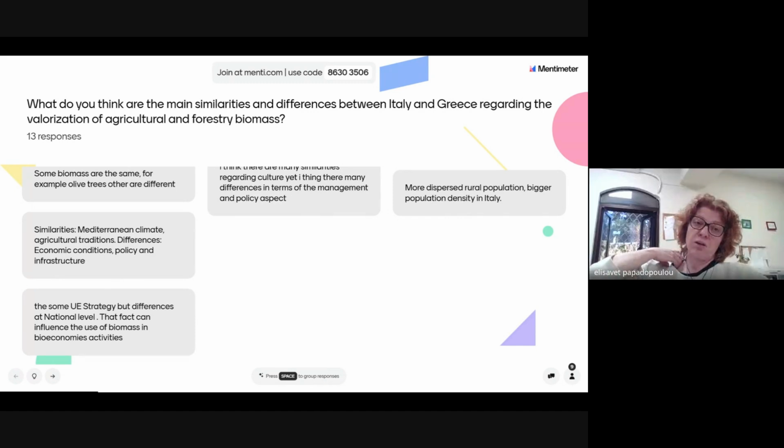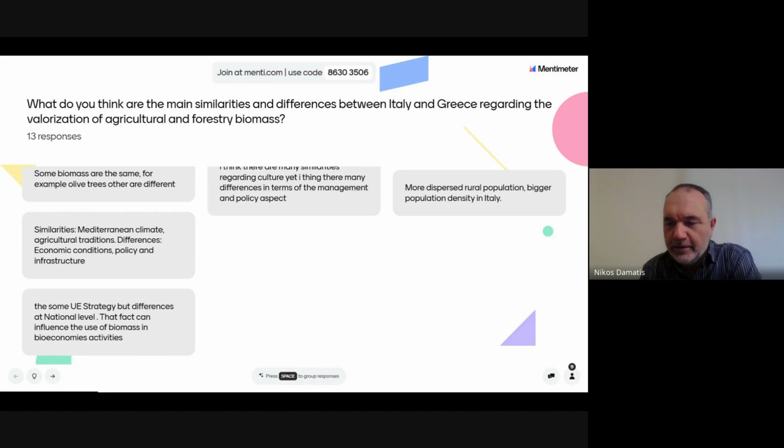Yeah, this is something that we hear a lot about, the inadequate quantities of biomass. But I think it means that we have to concentrate more on collaborations. So if a few farmers come together, then it makes sense to valorize their bio-waste. But anyone on their own, not so much. Exactly, it's a cultural issue. And I think Italy has a long-standing cooperative culture, maybe better than it is in Greece. And that explains why residues could be more easily exploited in Italy than they can in Greece.